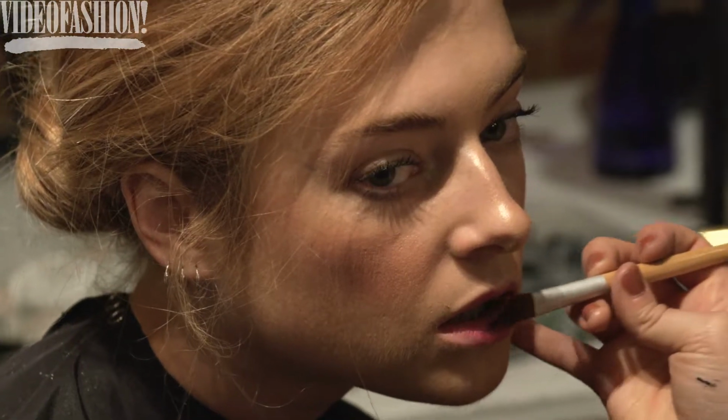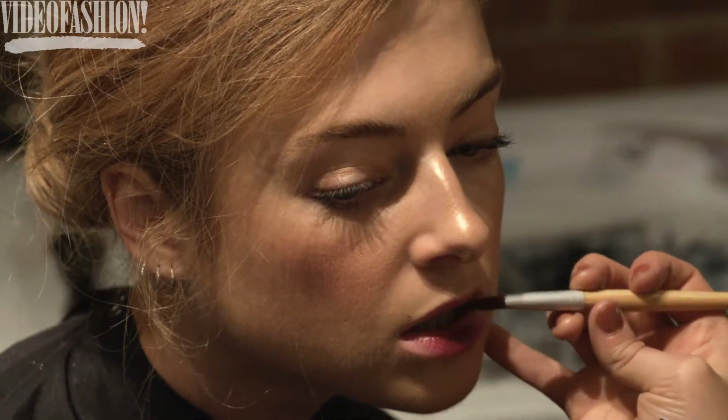On the lips, we took a little bit of a deep wine tone and just pressed it into the pout of the lips. So that way it looks like she's pretty much been drinking a goblet of wine all night long.